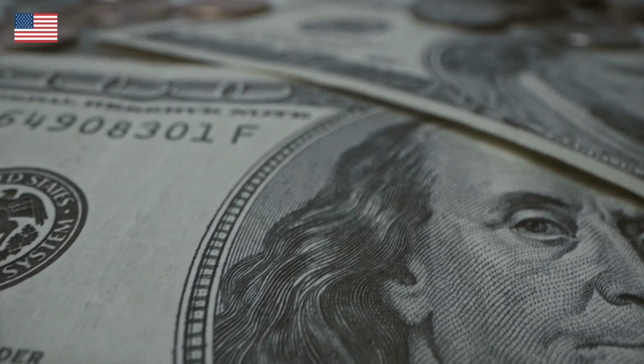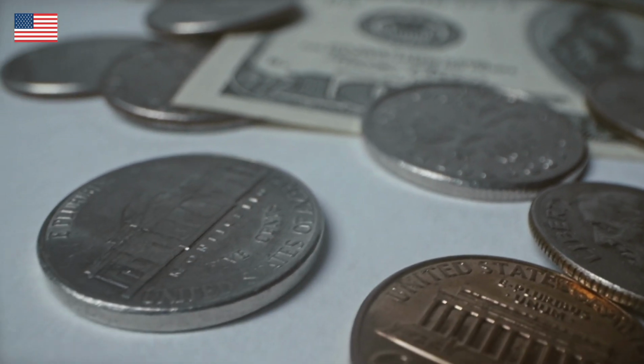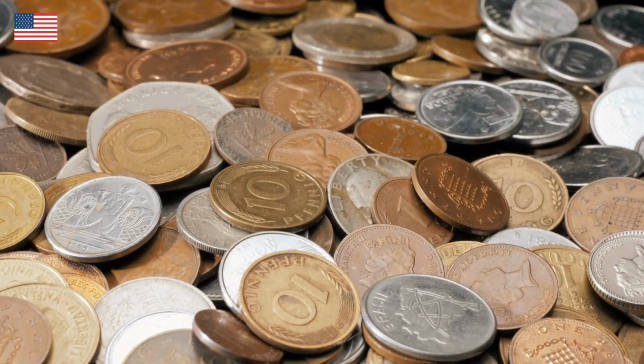Maybe you've come across one in your own collection without even realizing it. Maybe it's sitting at the bottom of a jar or hiding in an old envelope marked coins.